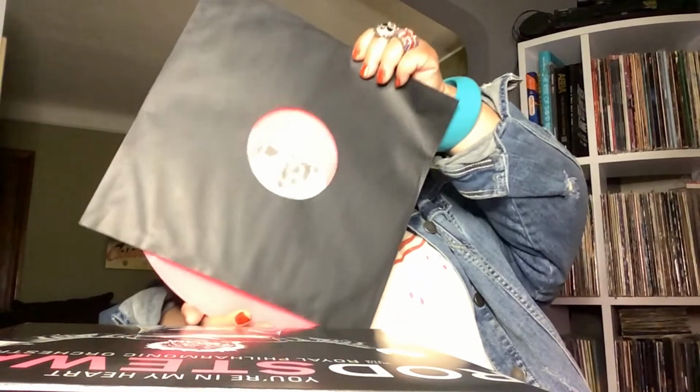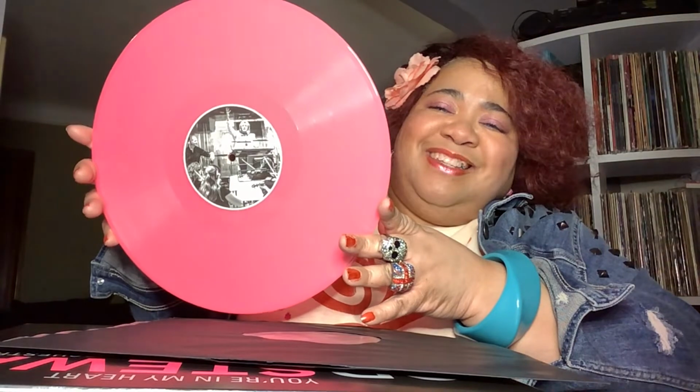Okay, and I'm just gonna show you one of the discs real quick. You know, they're both the same color. So there we are. Let's see, get a close up of that. Beautiful. Nice heavy weight. And I got this one through Walmart. I think there's a couple outlets where you can get the pink vinyl if you want it, but I think I got this one from Walmart.